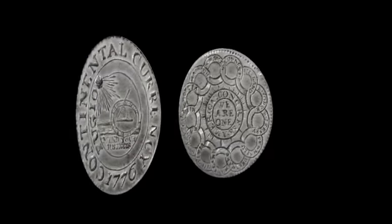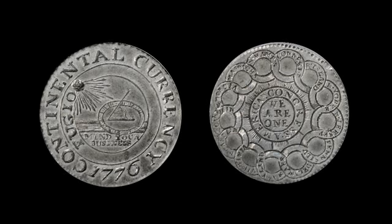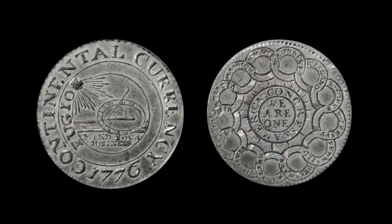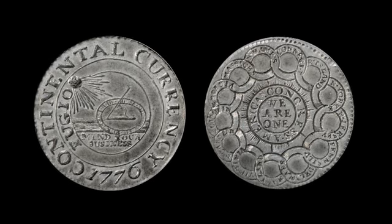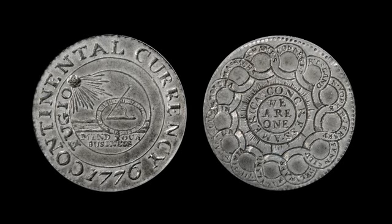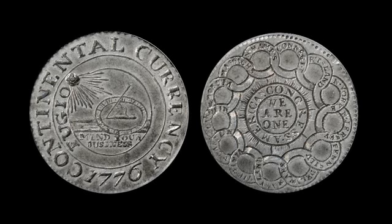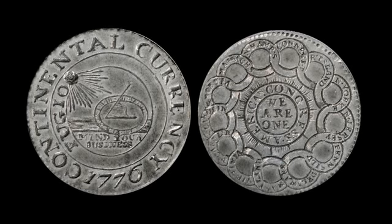One of the most significant colonial-era issues, 1776 Continental dollars are eagerly sought for inclusion in advanced numismatic cabinets. The origin of the 1776 Continental dollar is a mystery, but it is almost certainly rooted in the desire of the Continental Congress to issue a circulating medium of exchange that would help the war effort against Great Britain. This bright, lustrous, choice MS63 example of the Pewter Newman 2-C currency variety is a PCGS Pop 5, with only 4 MS64s being finer. It's destined for inclusion in the finest collection.